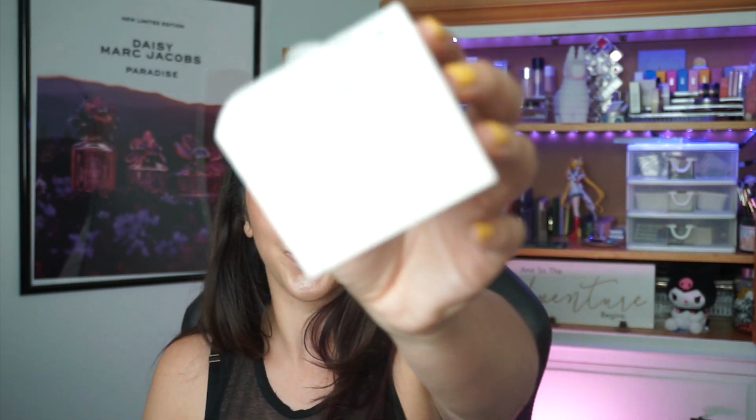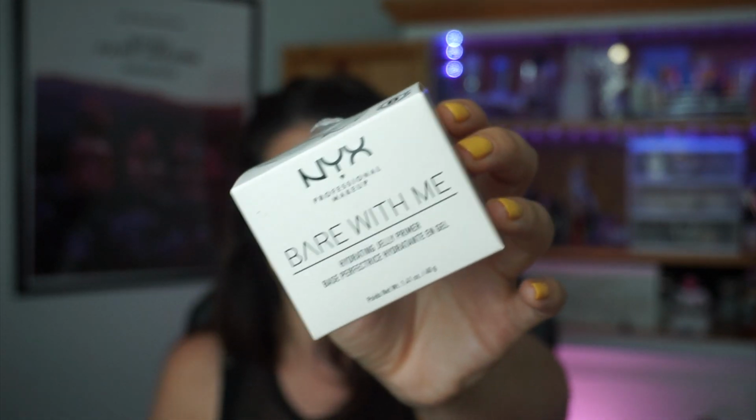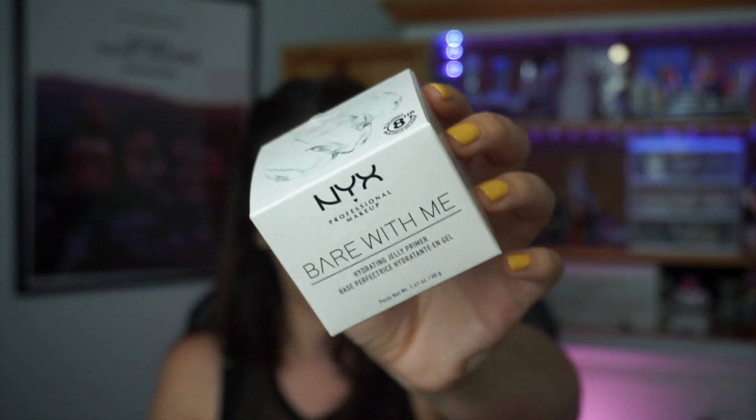I have a couple things that I've already shown in videos, so I'll just talk about those things first. The first thing was in a project that I brought this in for, a deck of panning, I think, project pan. This is a Bear With Me jelly primer. It's lightly gripping. The only thing that's a little bit off-putting is the fact that it is in a jar and I do have to scoop product out. So I think I might just see if I can find a little makeup spatula anywhere in my office.